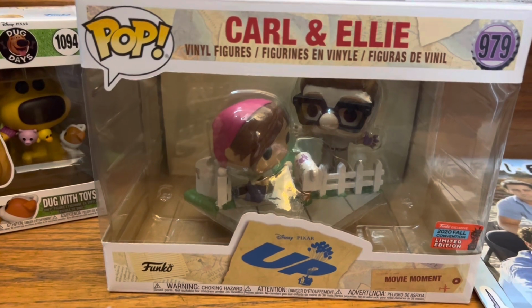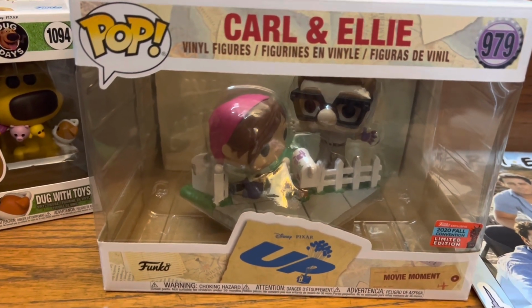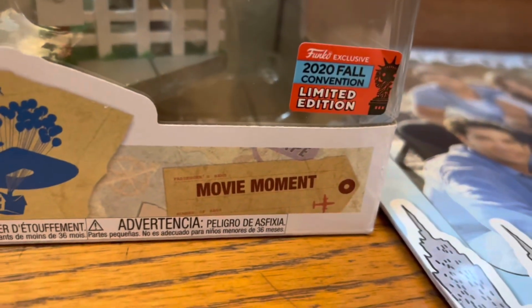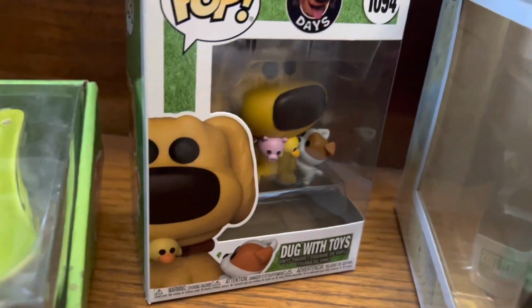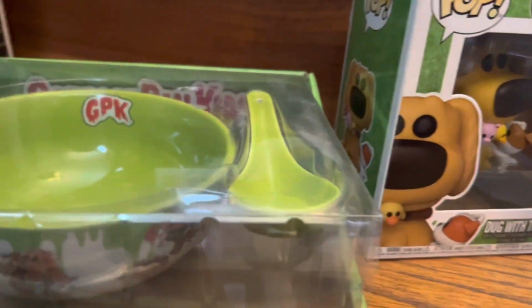And then we have Carl and Ellie at the fence in the mailbox, and they're worth about $58. Such a cute movie. This one is actually from the convention, a limited edition set. Then we got the Doug with toys from the Funko line, number 1094. That's worth $11. That came from the movie Up.